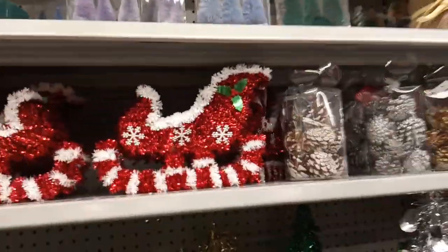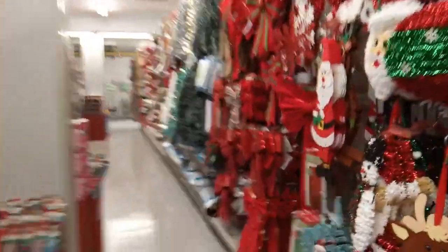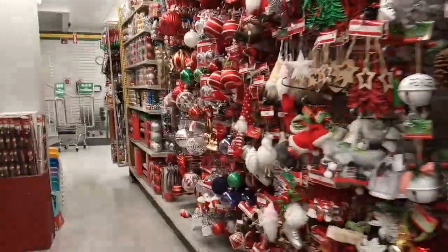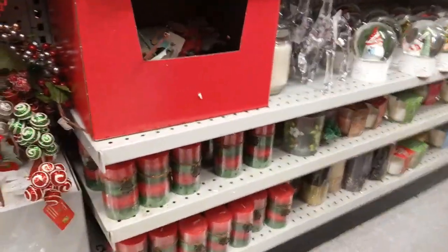Okay, guys, so I might get this one. Or maybe those double trees. I don't know yet. I'm really tempted to get these guys, but they're glass, and I'm worried I'm going to smash them.